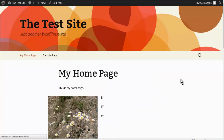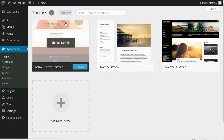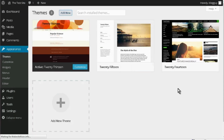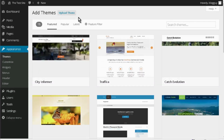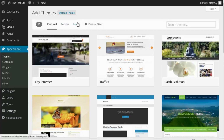I just want to show you how you can install a theme from the WordPress directory. You'll see up here now it says add new, or here add new. They both do the same thing. Let's click add new. And then it comes up into the WordPress directory here, and it'll show you the featured ones, then popular, latest, and you can also search if you have something specific in mind.